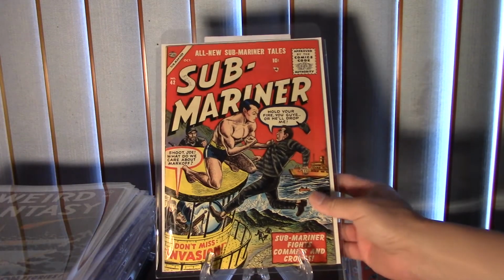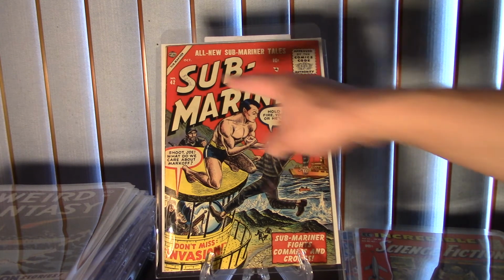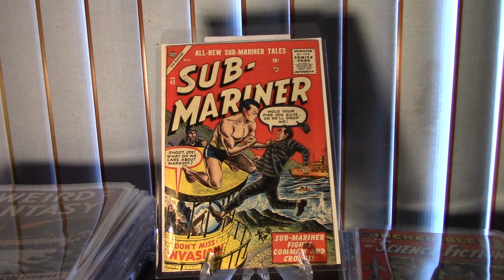Next we have Sub-Mariner number 42. This is the last Golden Age appearance of the Sub-Mariner before he reappears in the Silver Age in Fantastic Four number 4. Timely ended the Sub-Mariner series in the late 40s, and then they brought the character back in the mid-1950s when the company was called Atlas Comics. You notice there's an Atlas logo there. This is an Atlas Sub-Mariner comic.